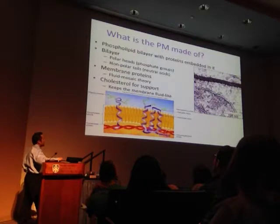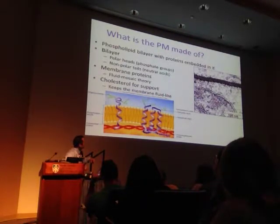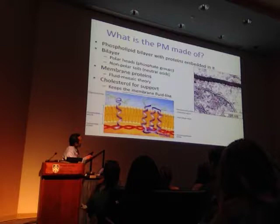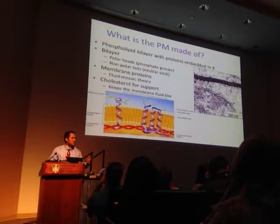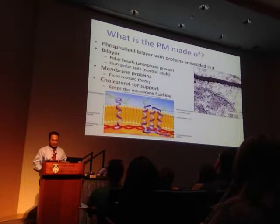This is a transmission electron micrograph, and this is 100 nanometers. This is the phospholipid bilayer. If you look carefully, you can see a darker line on the bottom, a lighter region in the middle, and then a darker line on top. The two darker lines are the polar heads, and the lighter region in the middle is the hydrophobic tails.